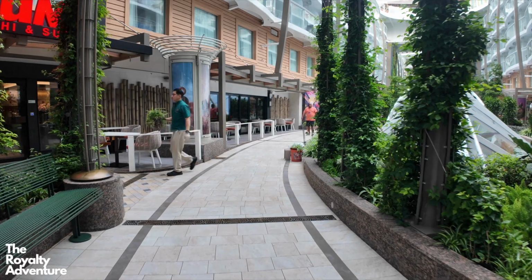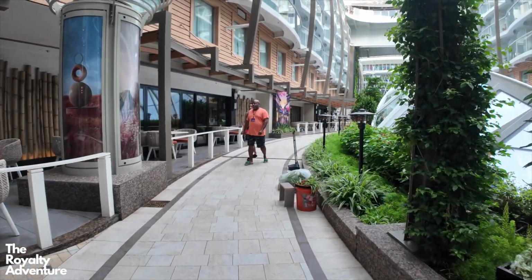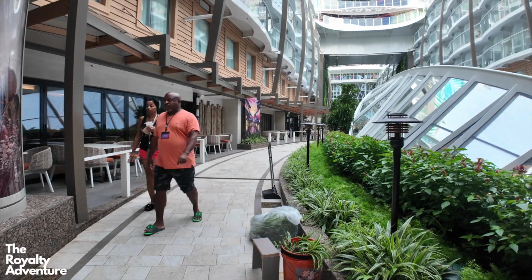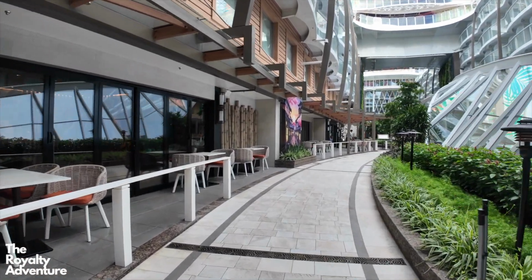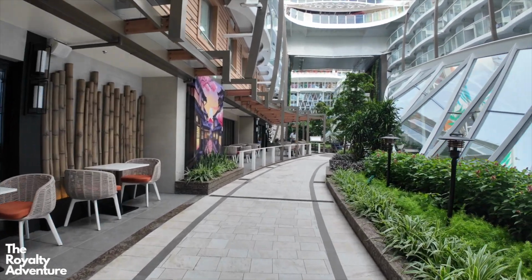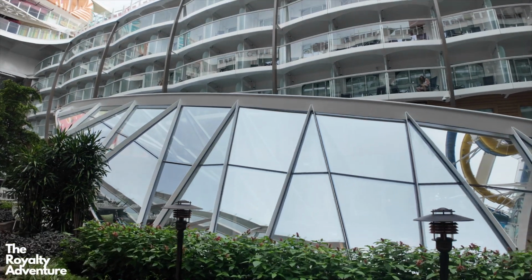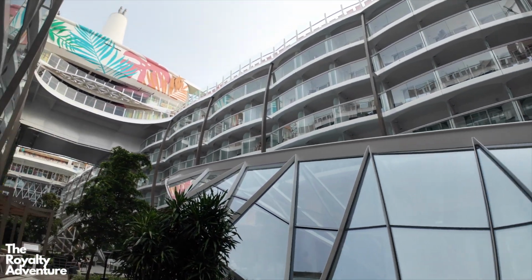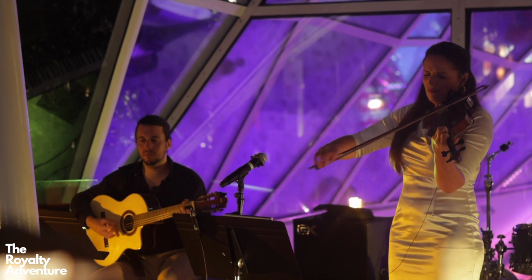Let's talk about Central Park too, just briefly. When I want to get away from the madness, that's my zen area. It's beautiful scenery: the greenery, the plants, the music, the quietness. It's literally like walking through a park, but it's just so quiet. It's like a different part of the ship. There's a park on board. Yes, literally.